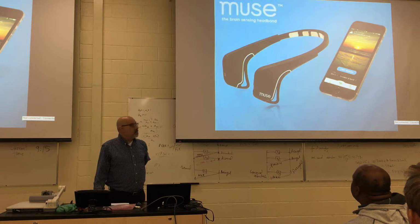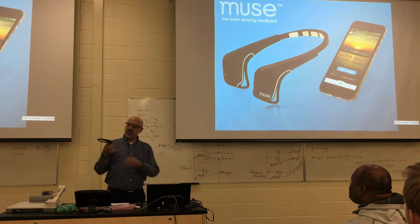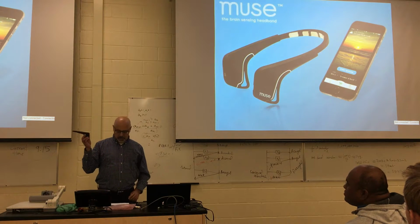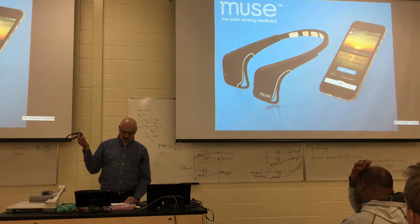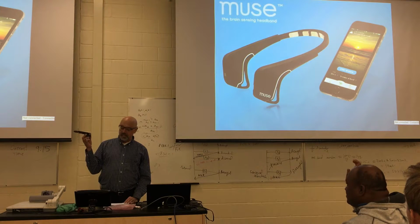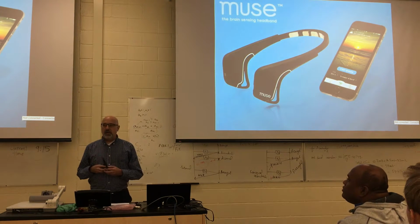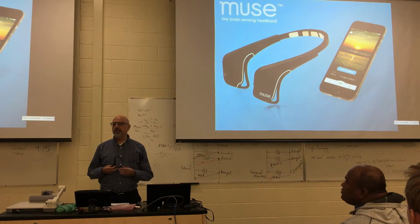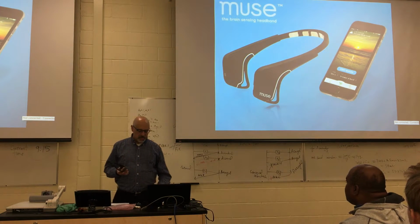Muse is a portable 4-channel EEG headset. In addition, it's got an accelerometer and gyroscope. What we've created is a clinical grade signal quality at a fraction of the price, right? Currently we have about 100 research institutions around the world that are using Muse because it's portable, inexpensive, and easy to use and set up, right?